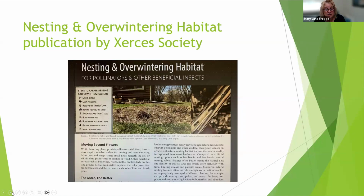You can Google this title, but I know Nicole put up the link for it, and then we do have a list of links at the end of our program. I hope you'll take some time to look over this publication. It's really helped me with my habitat and helped me explain a little better the things that we do at Habitat to make it better for pollinators.